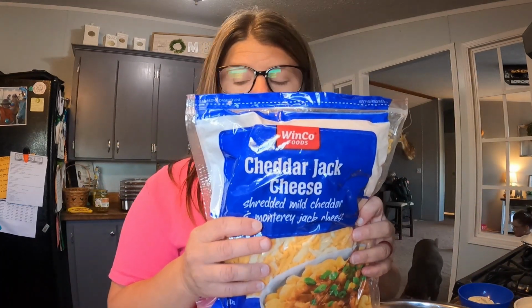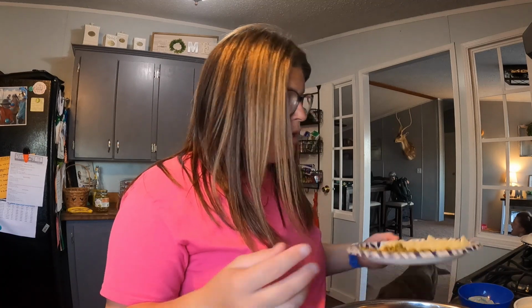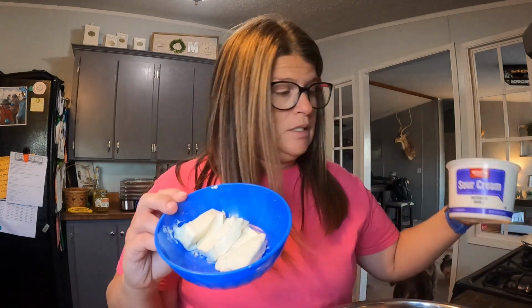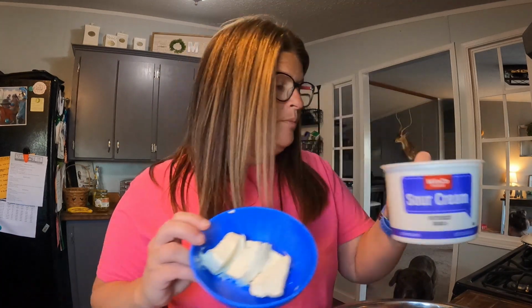The ingredients that I am using is, we're going to be using Colby Jack cheese. You really can use any cheese that you want, any combination, does not matter. That's just our preference. I'm going to use, I cut up some provolone cheese. I'm going to use green olives, cream cheese, sour cream, pimentos, a little bit of garlic salt, and salt and pepper. I'll show you what it looks like once you mix it all up.